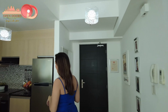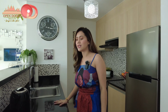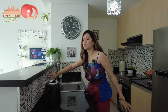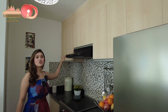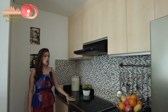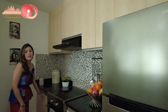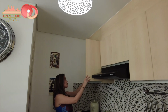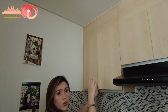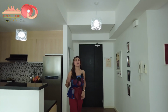First, the kitchen area. Right here is your sink. This is your countertop, made of jet black granite. This here is the backsplash, it's mosaic tiles. The refrigerator is a Samsung brand, with an Electrolux range hood and the full set of stove. And this one is a granite cassia wood laminated overhead cabinet. So as you can see, there's a lot of storage space where you can put your grocery stuff and your utensils over here. Let's check out the living area.